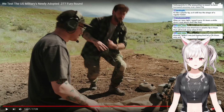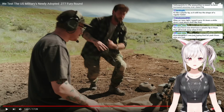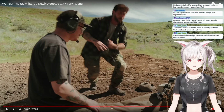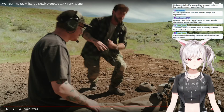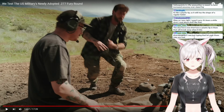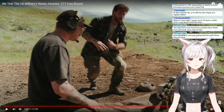Whereas if you had an M4 that's chambered in 5.56, he would have had to have gone 4 mils down to account for bullet drop at the same distance. So that's really impressive, but honestly not surprising given the higher power of the 277 round.